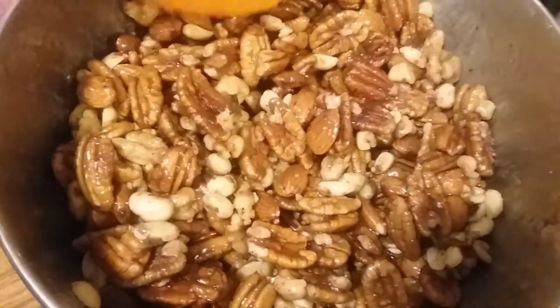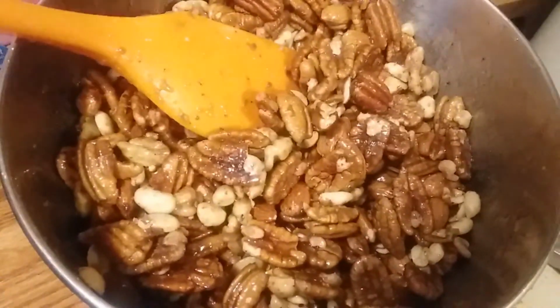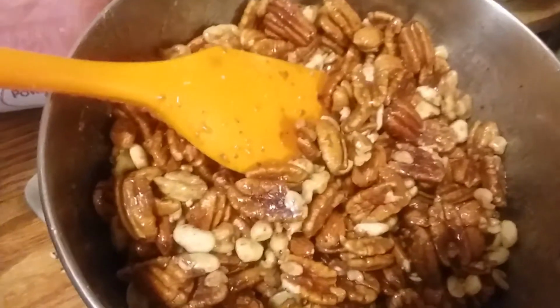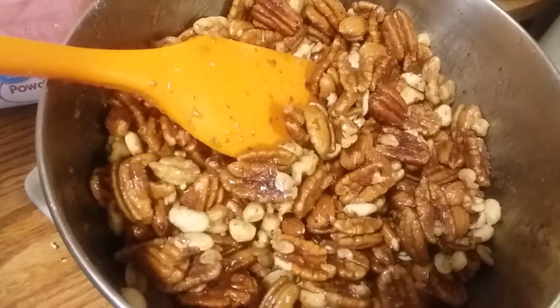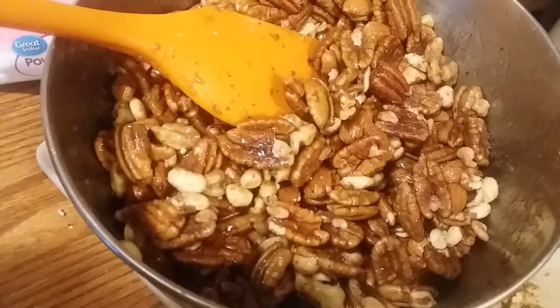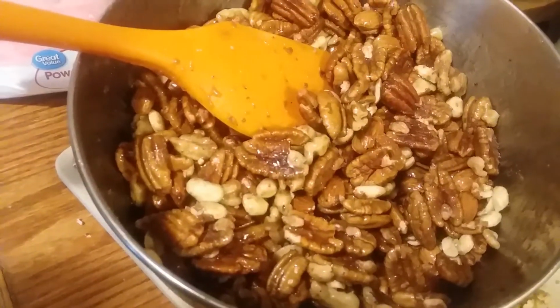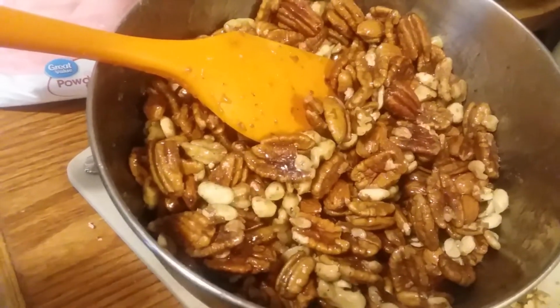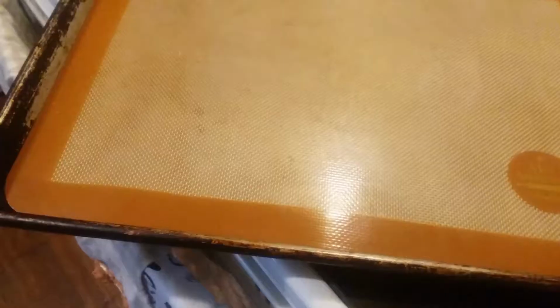Now, I had a little nibble of one of these, and oh my goodness, I think it was a peanut. It was so good. Oh, I'm so excited about this. Time to bake them in a 350-degree oven, spread out on a cookie sheet for, I think he said 10 minutes. And let me show you what I'm putting on my cookie sheet.